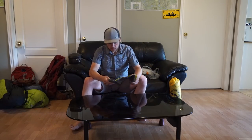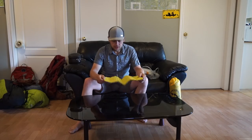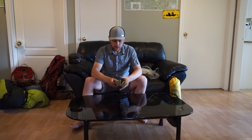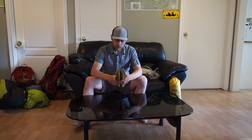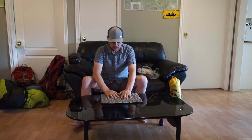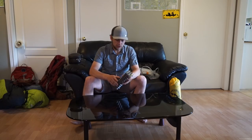Next is my Therm-a-Rest Z Seat. Awesome piece of kit. If it's been raining all day and you have nowhere dry to sit, or the ground's all wet, throw this on a wet log. Have a nice comfortable little seat no matter where you are. Super lightweight and very comfortable. Incredibly cushioned for as thin as it is. Comes on all my trips with me, every single trip that I go on.